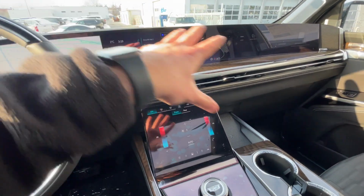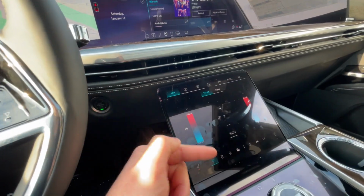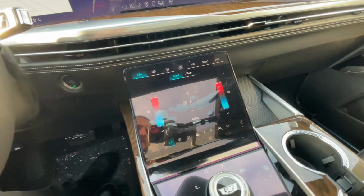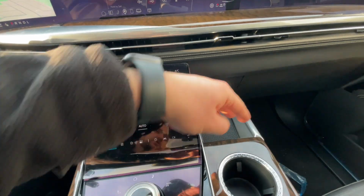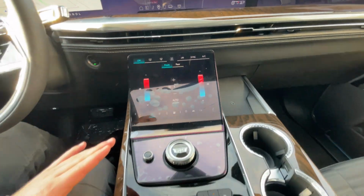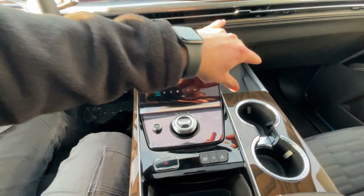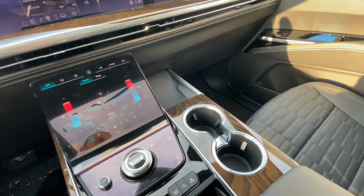Now, that's it for this whole screen here. Behind this, you actually get a USB-C there, and then also another one over there. It does have only one wireless charging pad, as we can see there. You can get two, which I highly recommend because it'll be right here for the driver. But that one is the only one in this vehicle.